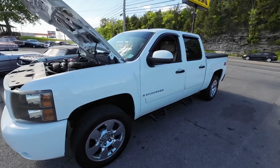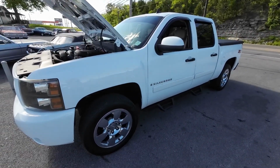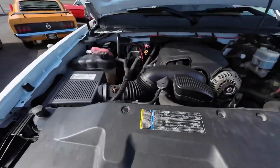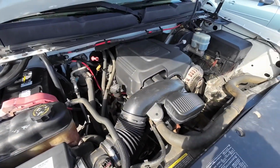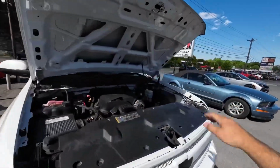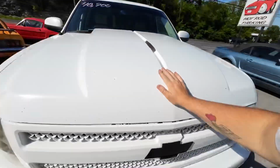Something a little different. We got a modern vehicle here. It's a 2008 Chevy 1500. Of course, this one has the 5.3 up under the hood. It's got an aftermarket hood too, check it out. Big old hood scoop.